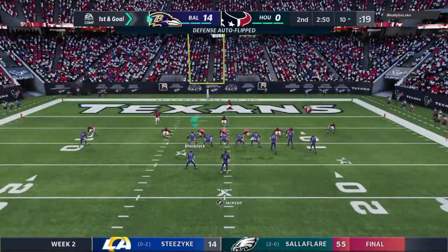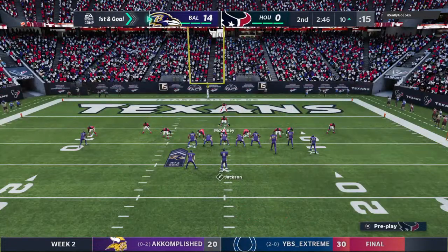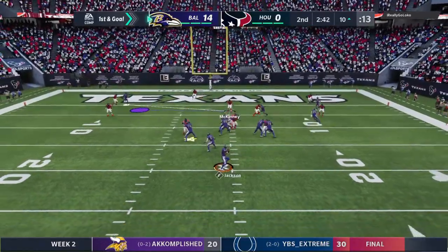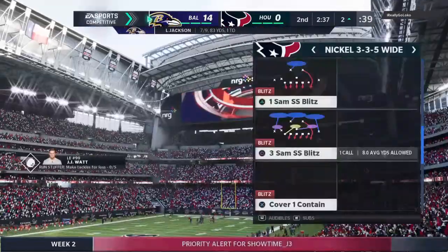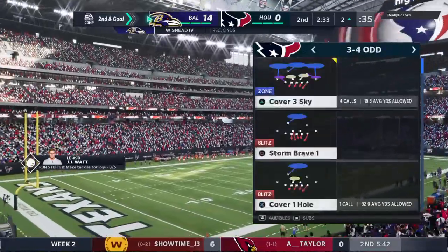So not quite a 1st and goal. It's 1st and 10 from the 10. On 1st and 10, it's Jackson. The quick slant caught. And he's able to get it down to the 2-yard line. Nice gain of 8 that time, but it's 2nd and goal.